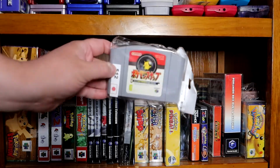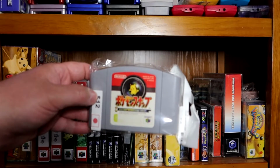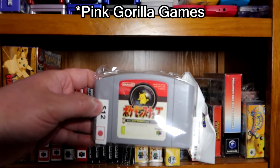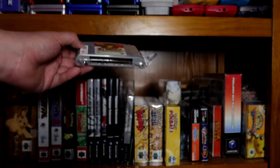Up here we actually have Japanese Pokemon Snap. It's not really rare or any different than ours, but I did pick it up at Pink Bunny Games, again, in Seattle, so I just kind of wanted to show that one off.